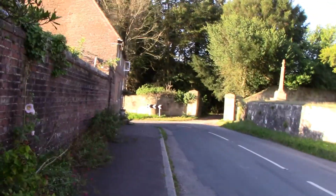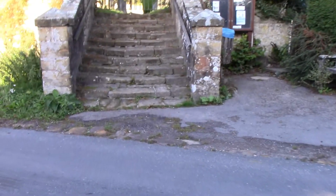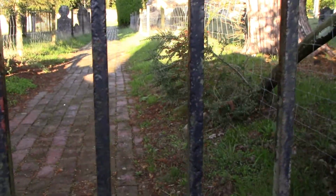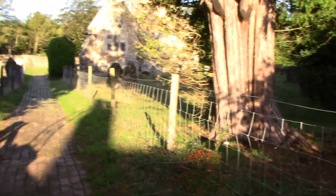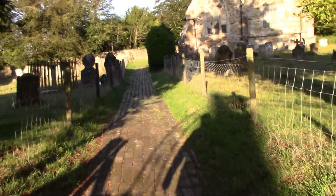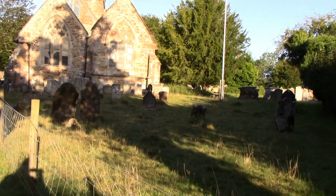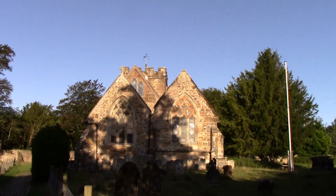My problem is I'm going to see if I can get into the churchyard. I'm not here to cause any vandalism, but I do want to show you probably the most important thing in the video. There's the south side of the church. It does have a clock on the tower there, which we might get a better view of in a minute.